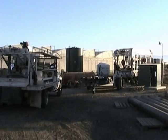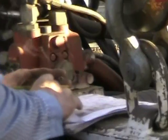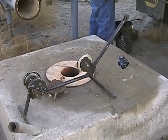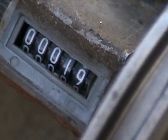When we and our customer have a complete understanding of what has to be done, we'll bring in our well remediation team, set up the equipment, pull the pump, and proceed to verify the current well depth and compare that depth to the well log. In this case, we knew that there was more depth at the bottom of the well than was indicated.